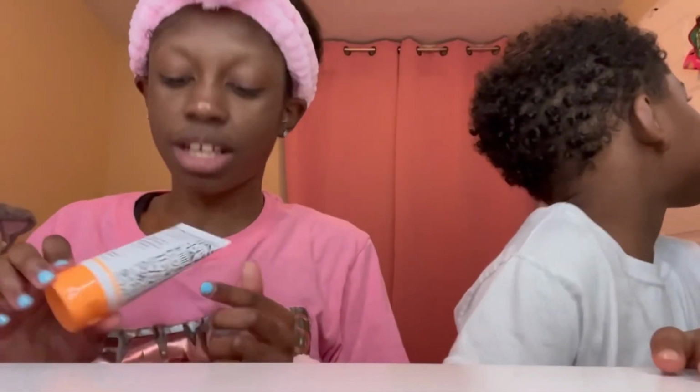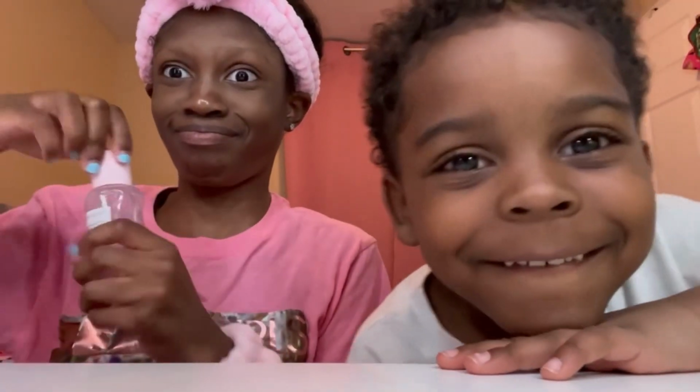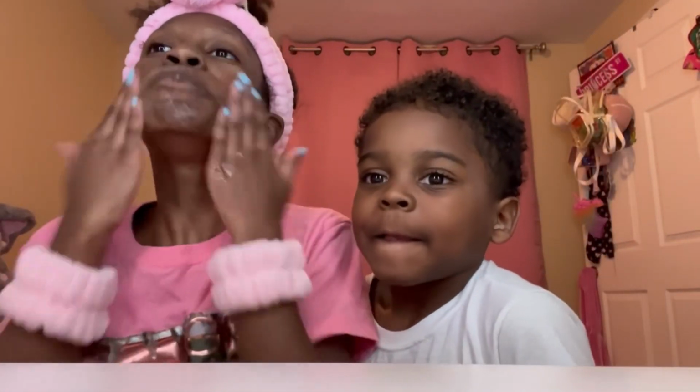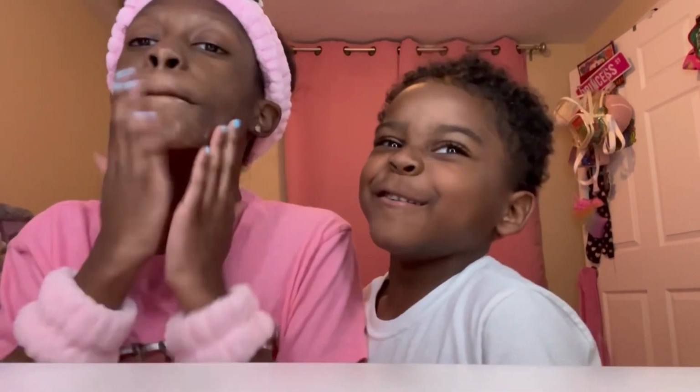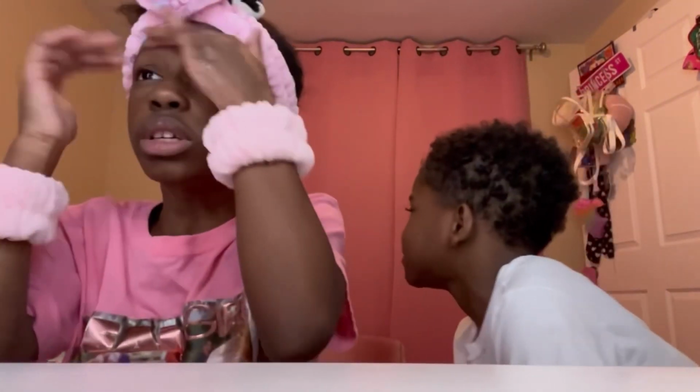So you guys, I just got done using the Drunk Elephant cleanser. My face always feels so clean. I really do like this cleanser. Oh yeah, it is clean. Anyways, didn't expect him to touch my face, but okay. Is that water, bro? No, but it works like water. Ew. That is so disgusting. My skin feel is so much better after using that cleanser.